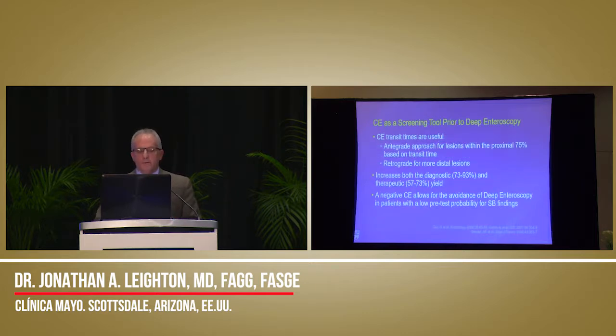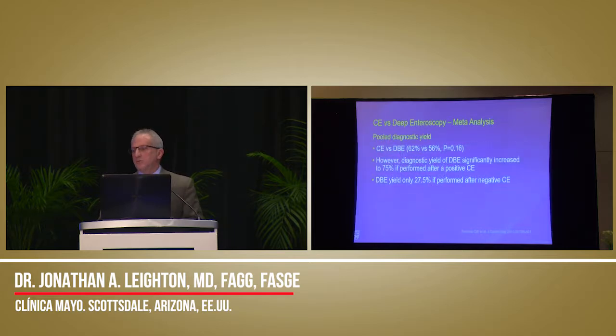And what we have found is that capsule as a screening tool prior to deep enteroscopy increases both the diagnostic and therapeutic yield. And as I said, a negative capsule allows for the avoidance of deep enteroscopy in patients with a low pretest probability for small bowel findings. And in this meta-analysis, which also looks at that, you can see that the pooled diagnostic yield was equal, not statistically significant between capsule and deep enteroscopy.